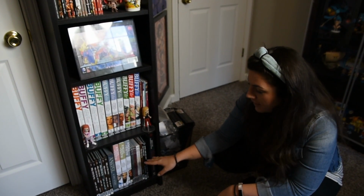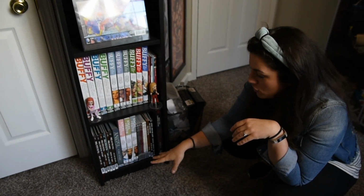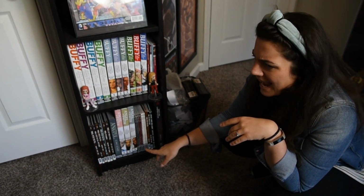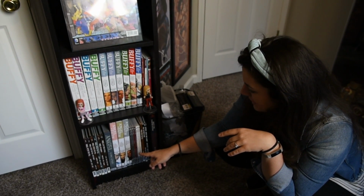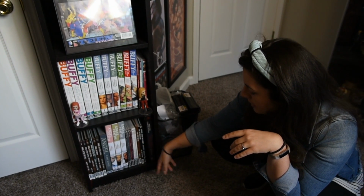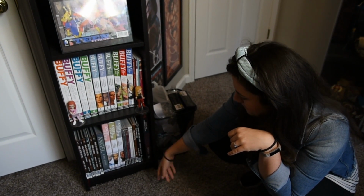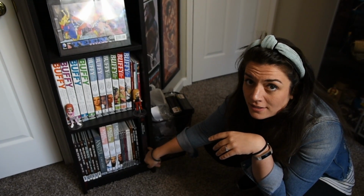And down here is all of the non-Buffy, but Buffyverse stuff. So we have Angel After the Fall. This is after the show ends. Then Angel and Faith Library Editions, as well as the continuing seasons of Angel and Faith and Angel. And I also have the Spike books. And, of course, the Buffy the Vampire Slayer Tales book.